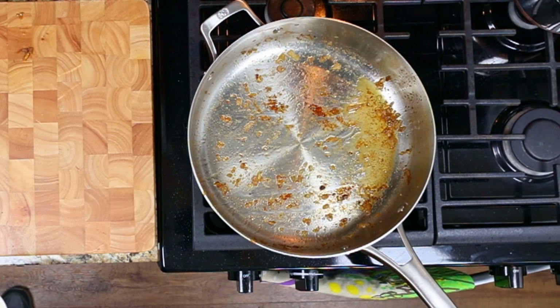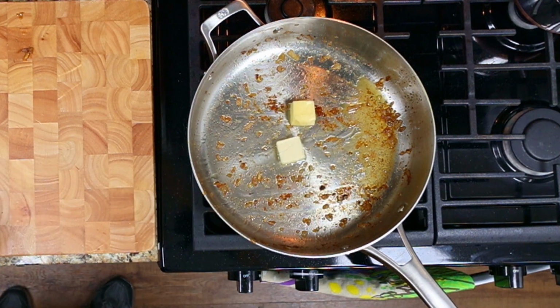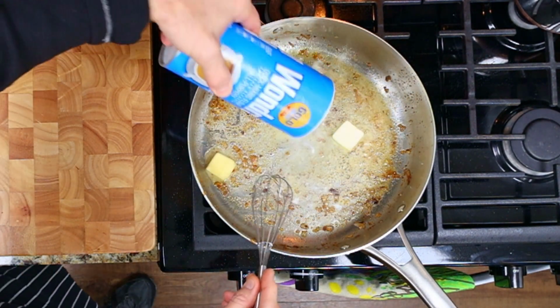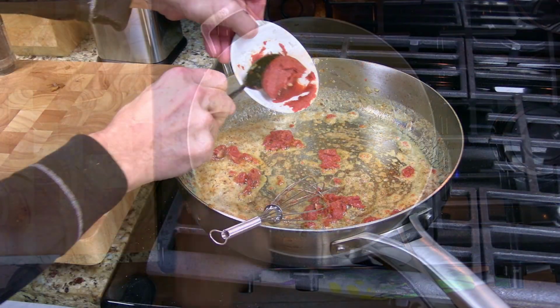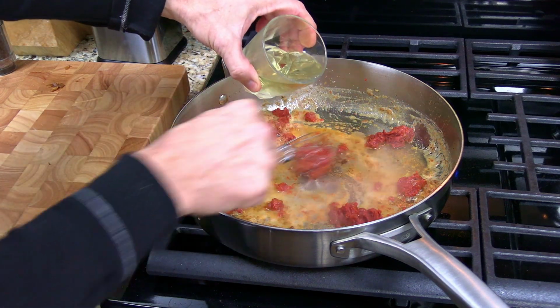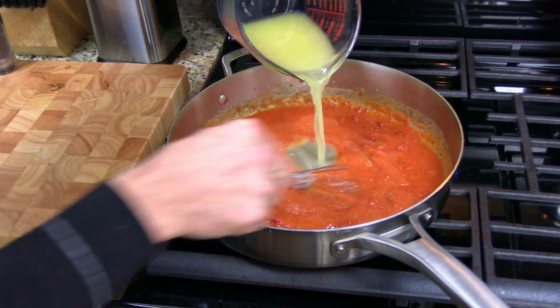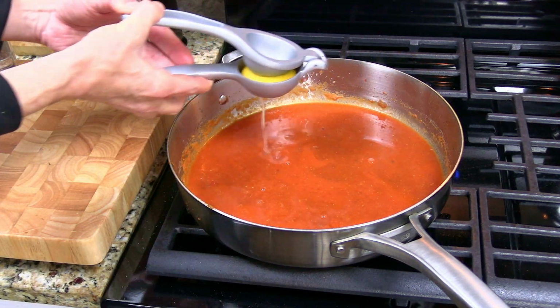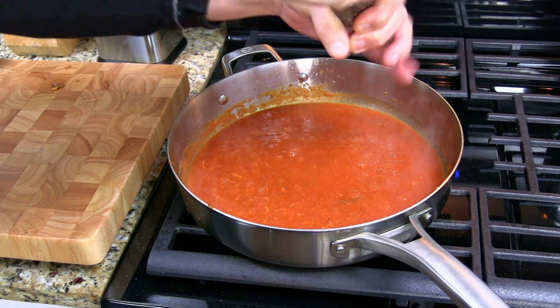And now we'll make our Beurre Blanc sauce. In the pan, add in a few tablespoons of butter and a teaspoon or so of flour and make a roux. Add in the tomato paste, white wine, chicken stock, and lemon juice, and bring it up to a simmer. Let it reduce for a few minutes.